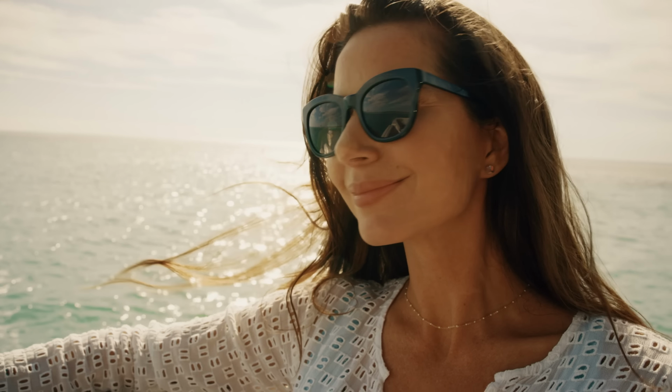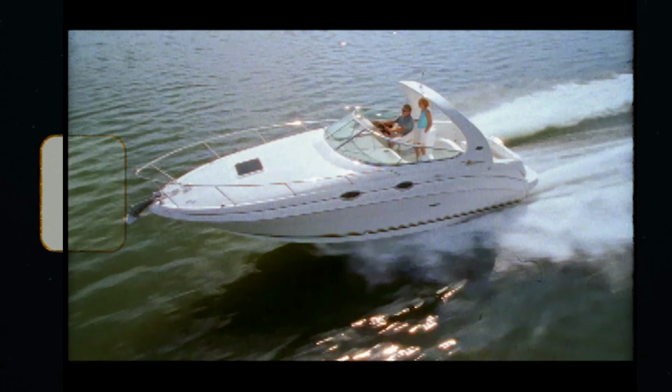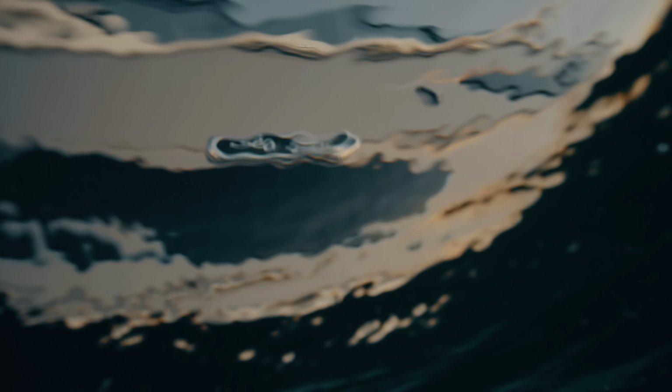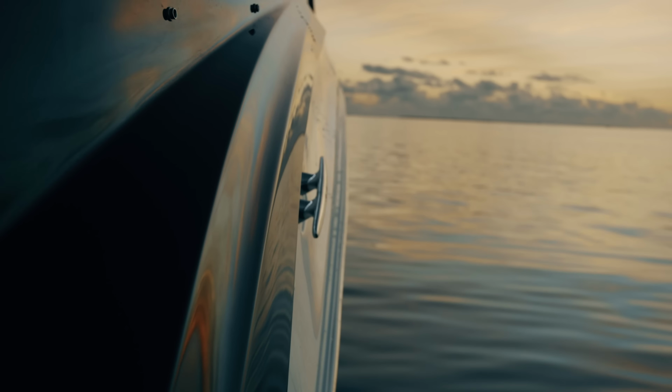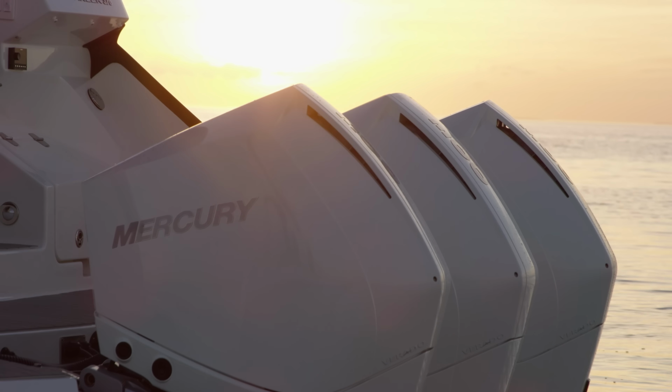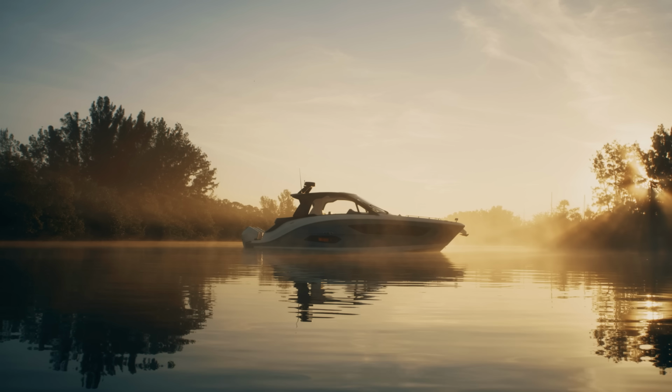Sea Ray's iconic Sundancer series was created to let you escape in ways never thought possible and help you share extraordinary adventures. 45 years later, Sea Ray has reinvented an icon with a brand new model that is leading the next generation. The Sundancer 370.